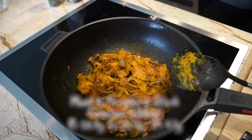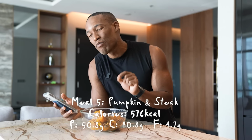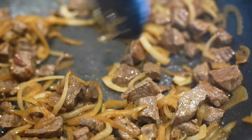So the exact macros for this entire bowl is 576 calories. There's 600 grams of pumpkin, which comes out to 80.8 grams of carbs, 4.7 grams of fat, and 50.8 grams of protein. And we use some onions, right, that's glazed all over there. If you want, you can switch this out for potatoes, but I find pumpkin to be a lot more filling.